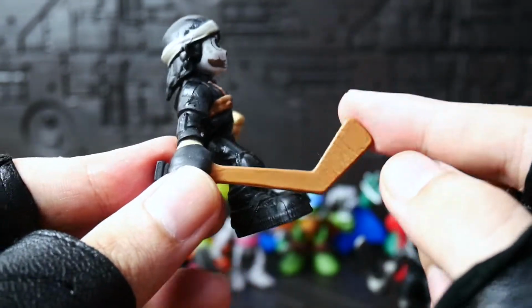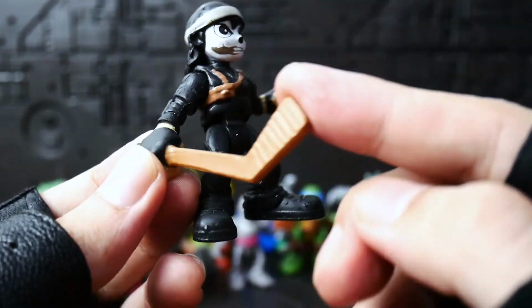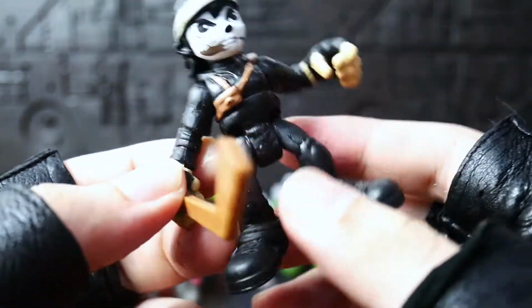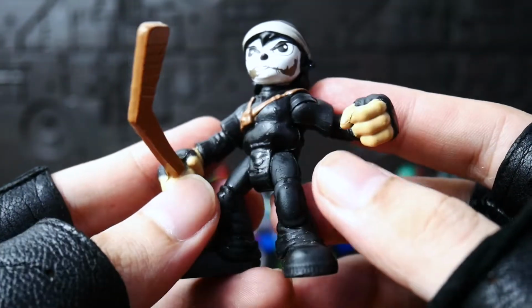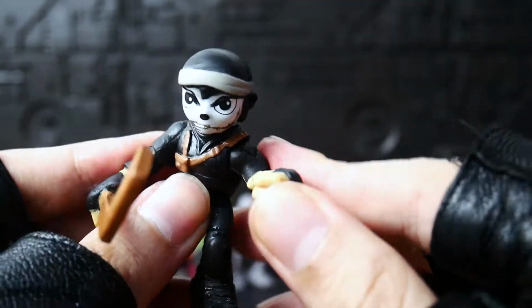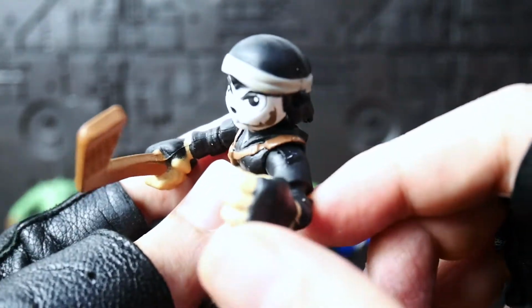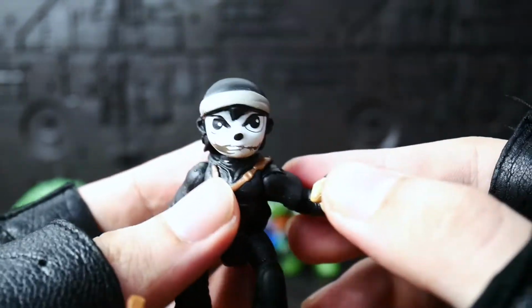But the weapon is really cool, right? This hockey stick. Yeah, it's rubbery, but very thick and solid. Sorry, it's a bit dirty. I have to wash it a little bit. Anyway, the left arm here is a bit positioned awkwardly, but the hinge is still there.